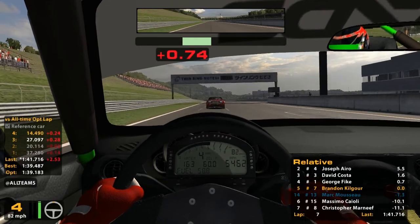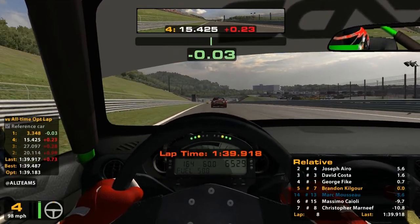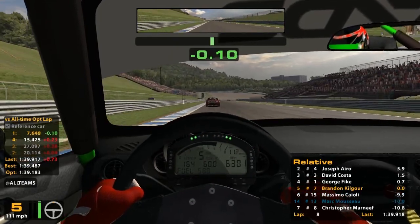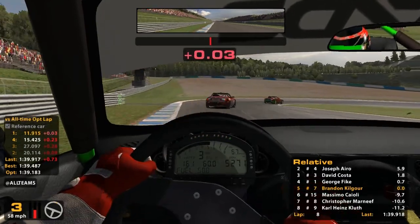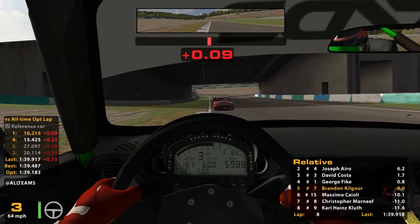A little bit of draft. Not quite there, though. 1 minute 39. Good, down to the 39s. 39.918. That's where we should be. I mean, really, all 3 of us have that pace.